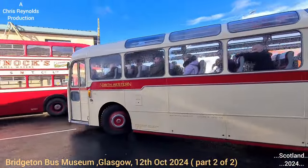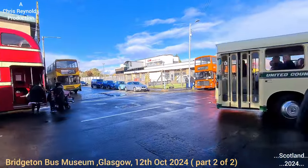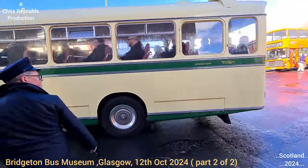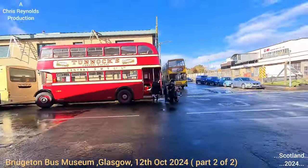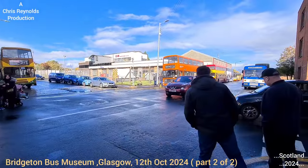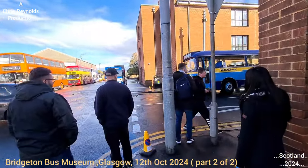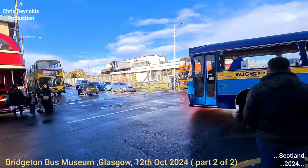So this old vintage bus is just coming around the corner, a Leyland. It's another old vintage Leopard, I think. And another one, so we'll get footage of this coming around the corner as well. Good to hear it.